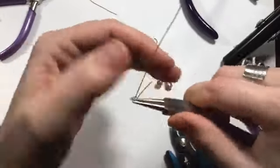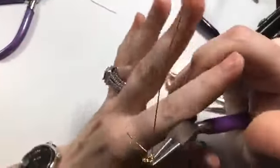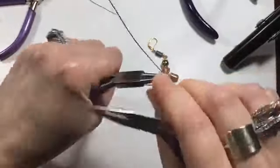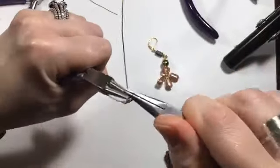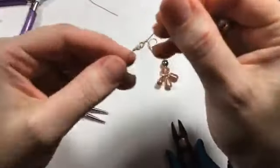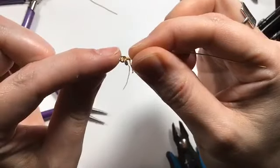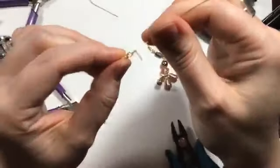So it's possible. It's just really challenging. And I think you'll see once I get this wrapped around, we've completely lost the round shape to that loop. And unfortunately, when it comes to 24 gauge or small gauge wire, there's no coming back from that. That's a mess. You can even see where it's open, one of the loops is bigger than the other. So I avoid that. I just avoid that at all costs.